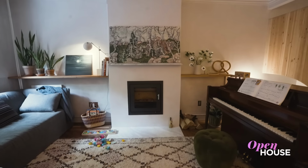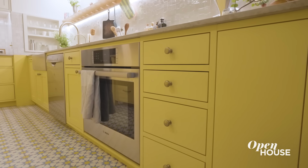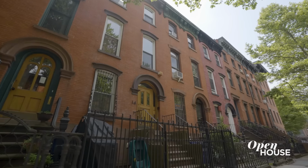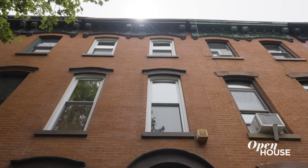Welcome back, everyone. Now we're in Clinton Hill, Brooklyn with Parsons professor and interior designer Sara Gore. She specializes in sustainable, non-toxic design. She transformed this modest 1890s townhouse, preserving its original vibe while creating a safe, stylish home. Take a look.